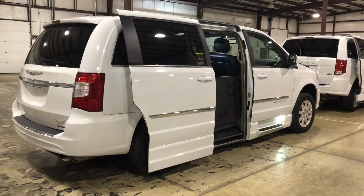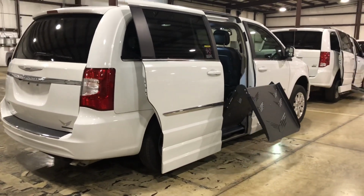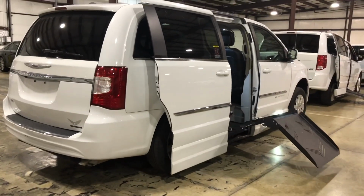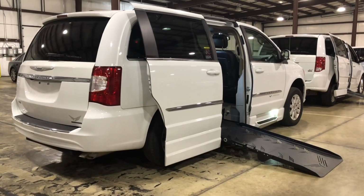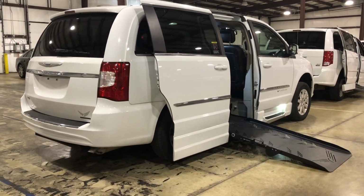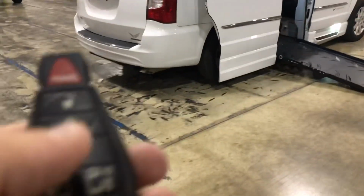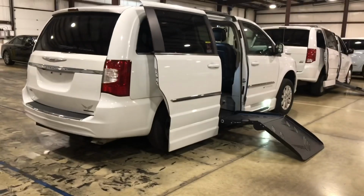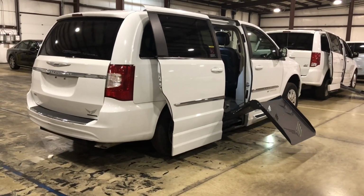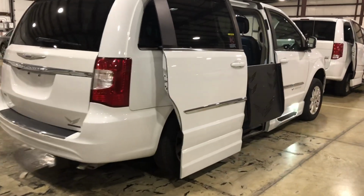This is an integrated remote key fob that works with the wheelchair accessible conversion. So with just one touch of a button on the key fob, it opens the side door and the wheelchair ramp deploys, as you can see here. This vehicle is a 2016 model. It has leather interior, rear DVD system, dual powered sliding doors, power rear hatch, backup camera, 37,000 miles, push button.